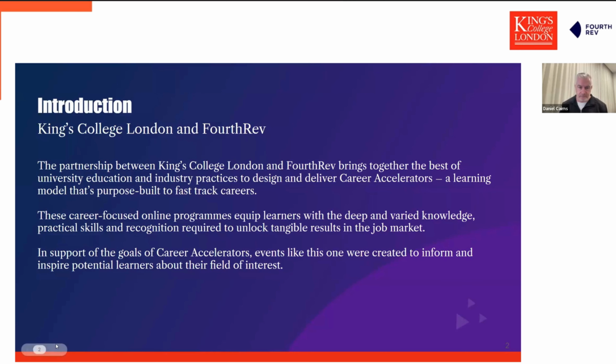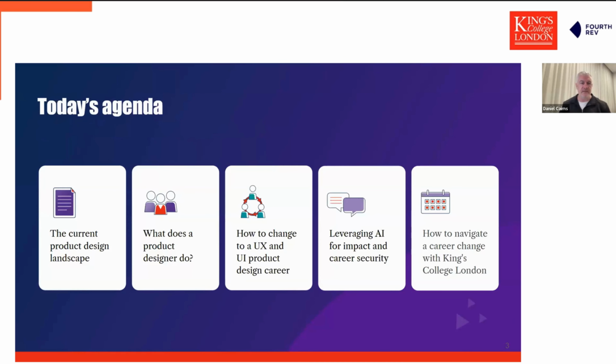So the agenda today, here's what we'll look at and cover. To set the scene, we'll start with an overview of current product design landscape and give you a broad understanding of the state of the industry. We'll then move on to clarify what a product designer does, including the crucial roles of UX and UI in that. You'll also get practical advice on how you can make a transition into this exciting field. We'll also explore, and most importantly, how to use AI to your advantage as a product designer and when to rely on the human touch that AI can't. Finally, we'll look at how the King's UX UI Product Design Career Accelerator can help you navigate this career change.